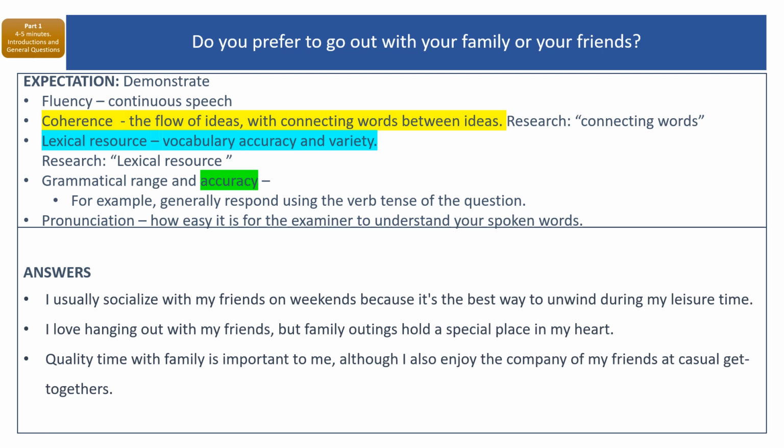I usually socialize with my friends on weekends because it's the best way to unwind during my leisure time. I love hanging out with my friends, but family outings hold a special place in my heart. Quality time with family is important to me, although I also enjoy the company of my friends at casual get-togethers.